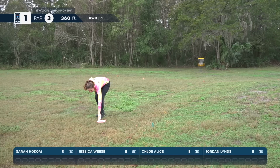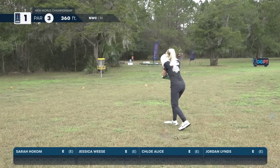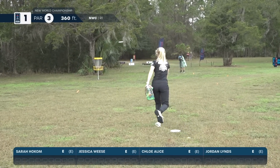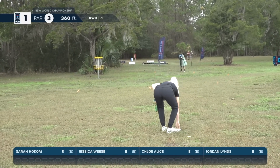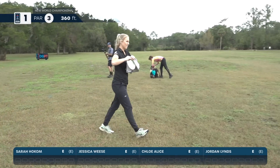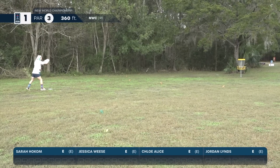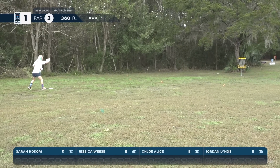Jess with her traditional floaty upshot. Yeah, I think that's one of the things I like most about this course is how rough the rough is. Just because there's not too much OB, but if you get off the fairway, it's really tricky to get back in. Jordan Lynds does a full send.